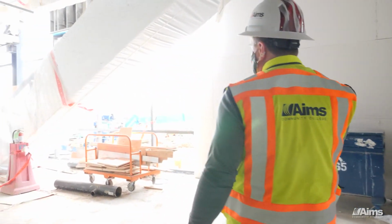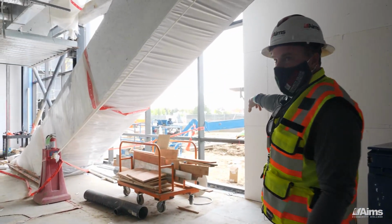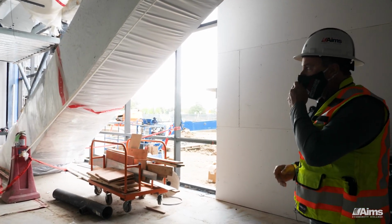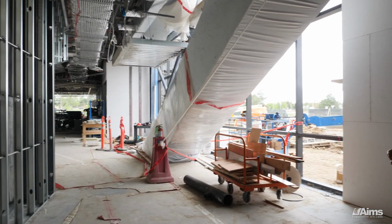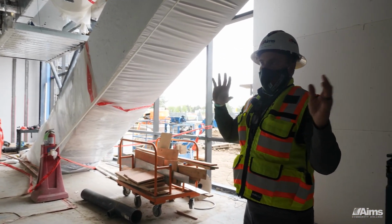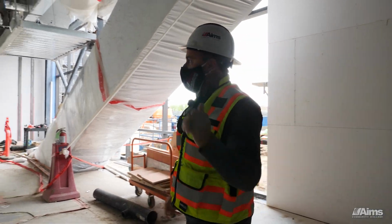You can start to see all the curtain wall glass, all the framing going in right now. There's a lot of glass in this building, beautiful views, and we're so excited to show all that off. From the outside of this building, when it's lit up at night, there'll be beautiful views in and out. So we're very excited for that as well.